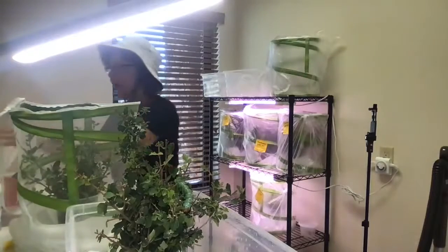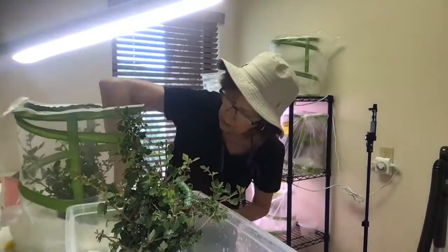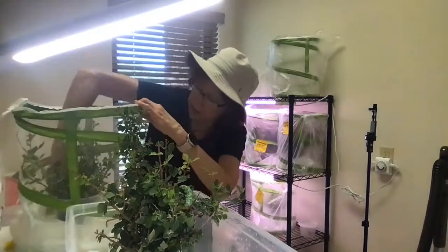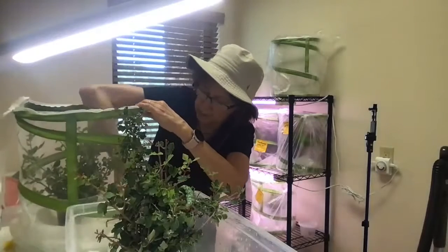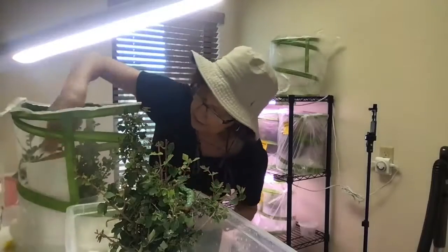So I'll put plenty of paper towels. It's a little wasteful, but along the bottom, and if they go down, I can just retrieve them safely by cutting out the paper towel. I wouldn't try to pull them off it. So let's get that down there.